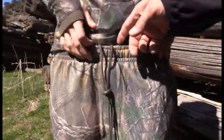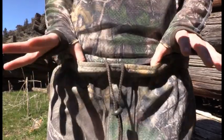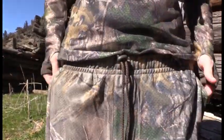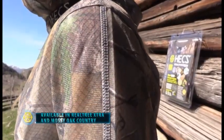The pants are cut kind of like sweatpants. They do have an elastic top, a drawstring, elastic cuffs on the bottom, and a fly, and hip pockets in case you want to wear them as an outer layer. The shirt is basically a long sleeve t-shirt, but it does have thumb holes so it's easy to get on underneath, has serge stitching for added durability, and a nice embroidered HECS logo.